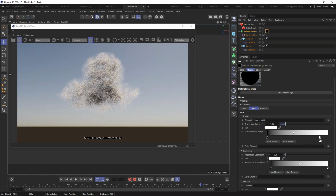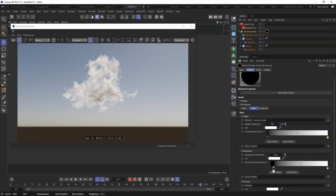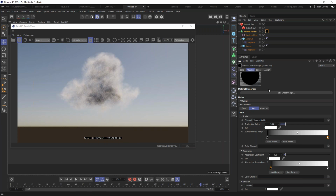And you can go this way also, which is going to make it more white. You see, there is less gradient. And if you go this way, you're going to cut through the cloud. Again, this is very interesting with smoke, but you can use it with cloud. It's going to give you sharper edges like that. Cool, thanks.